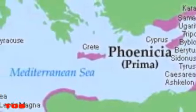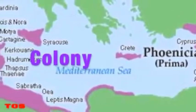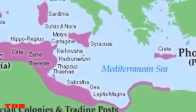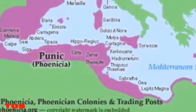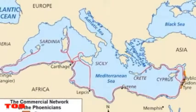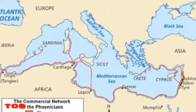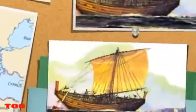To promote their trade, they set up colonies from North Africa to Sicily and Spain. A colony is a settlement of people outside their homeland who are linked with the parent country by trade and direct government control. Take a look at these ancient trade routes of the Phoenicians in red. A few Phoenician traders even braved the stormy Atlantic and sailed as far as Britain. There, they exchanged goods from the Mediterranean for tin.